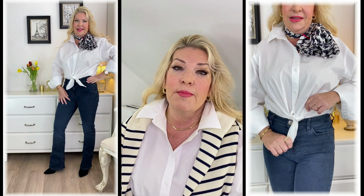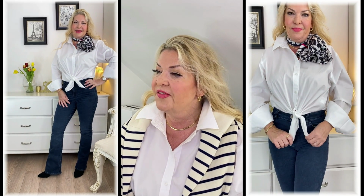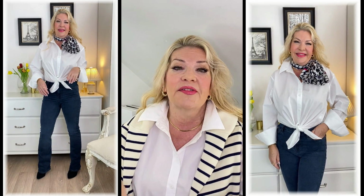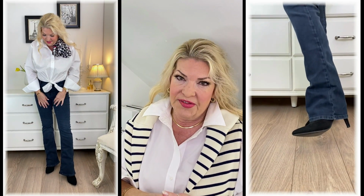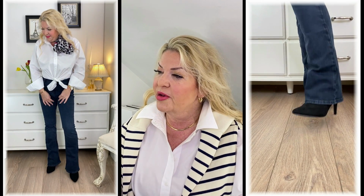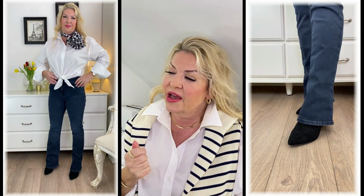Now these jeans are obviously a much darker shade than the other ones, which means they're very flattering to the silhouette as well. If you're worried about your legs, then these are really flattering because they're a darker look. So although there's much more colour contrast to this outfit, it's well balanced because the jeans have the flare at the bottom of the leg, which balances out the looser shape of the shirt.